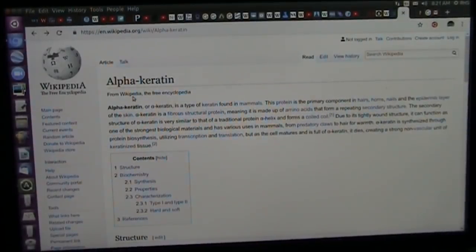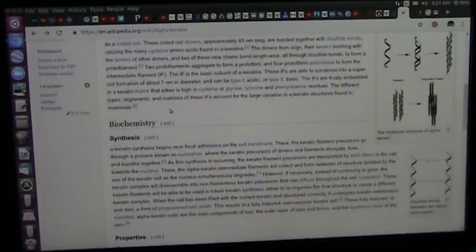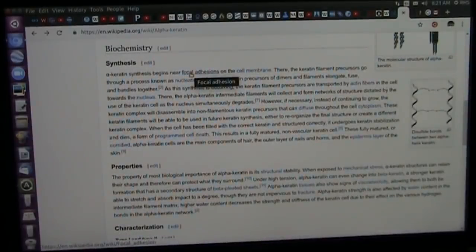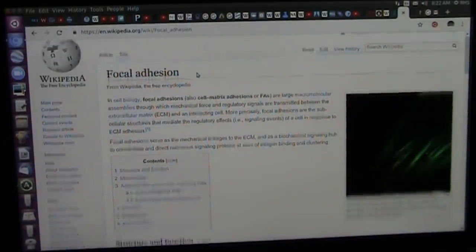Now, alpha keratin is a substance that makes fingernails and hair and all the things in mammals, the structural components. And I got down further and further and further down here, and then somewhere down here, focal adhesion. So I'm thinking of a synthesis begins, the synthesis of them. So how it gets there begins near focal adhesion. So on the cell membrane. So I go to cell focal adhesions. Well, I never heard of these before. I don't think many people have.